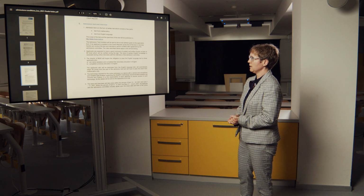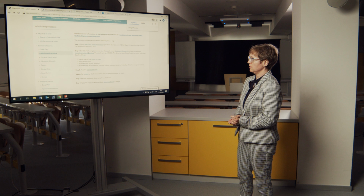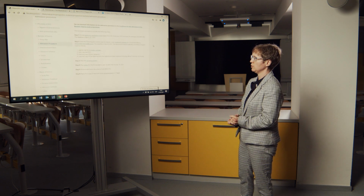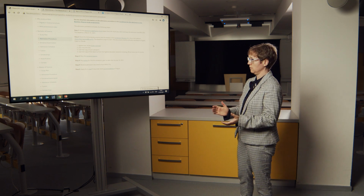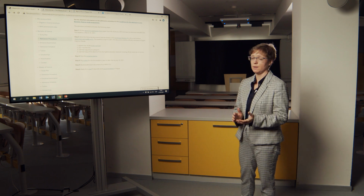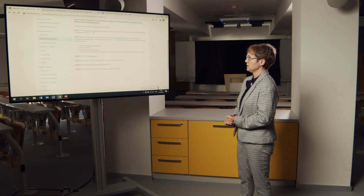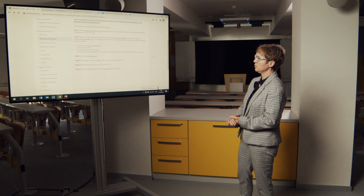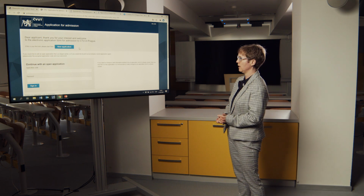If we go back to the main menu or to the previous page, then we put here some major steps which will lead you through the whole admission procedure. I will stop at step number 1. Probably the most important information now for you is that we accept applications by March 31st. That's the deadline for the application. And again, a very easy way to get to that form. You just click on it and it will transfer you to the application form website.